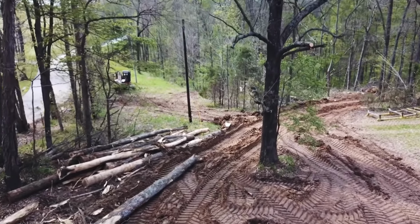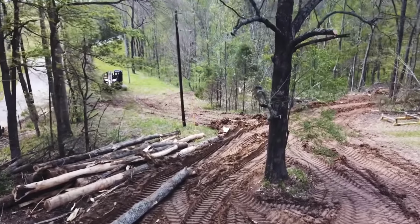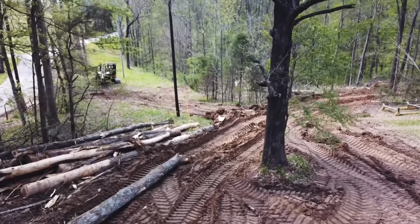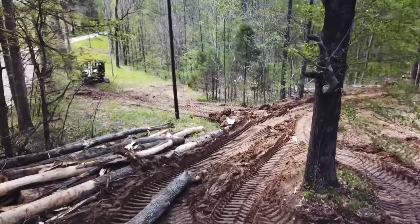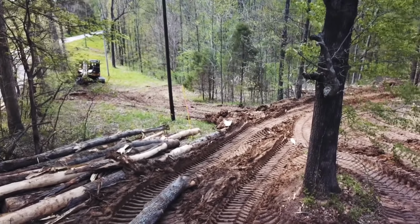This was covering that. I think I showed that on the last video. This is actually drone footage covering a load of logs I hauled on the last video. But I want you to see how the skid road looks down through. See all the dirt and mud piled up? We finish it all.